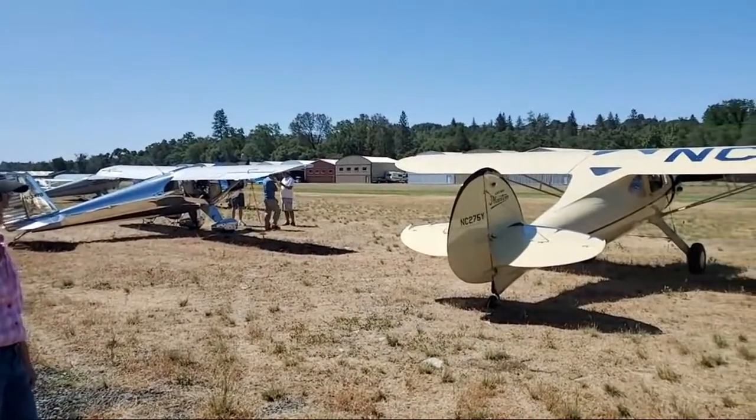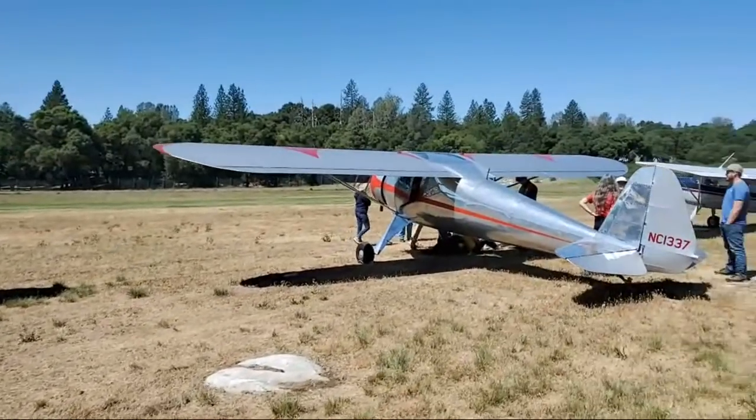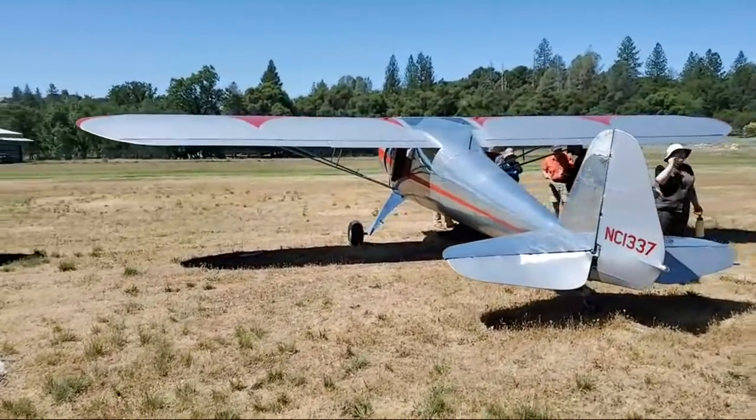Well, it's good to see you, Walt. Yeah, you too. And this is another very, very rare machine that just recently got restored. That was Kit Sodegren, the A&P instructor.